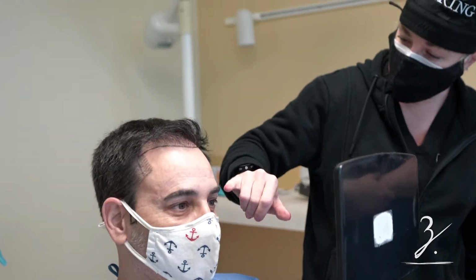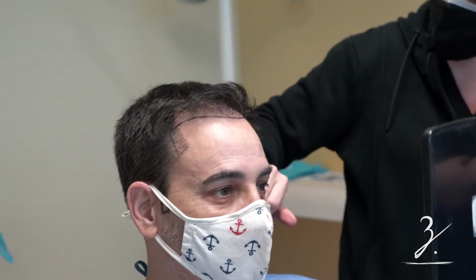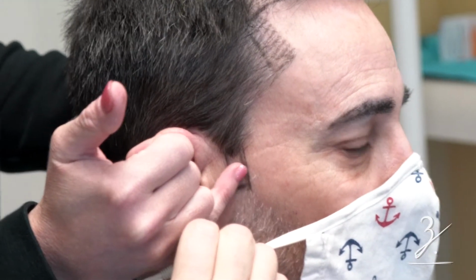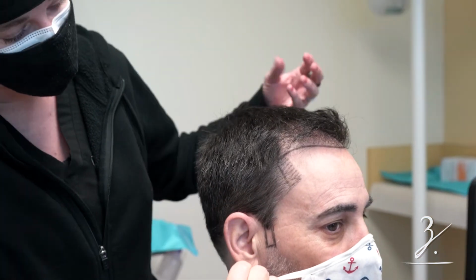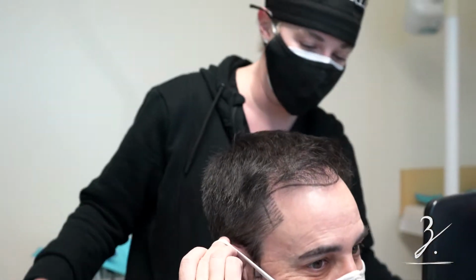Your eyebrows, you're just going to fill the little edges, and then a little tiny bit in your sideburn, because you have a few little sparse hairs in there. So I'm just going to put a few little sparse hairs in there just to give it the appearance of it connecting so that it flows. Everything flows. Love it. So that's our plan for today.